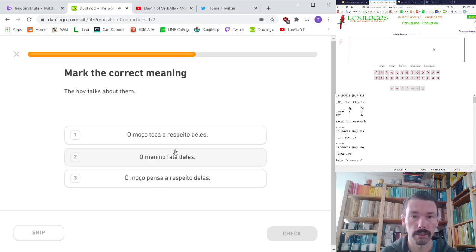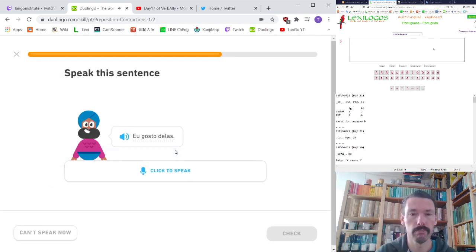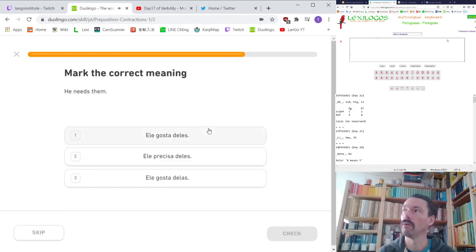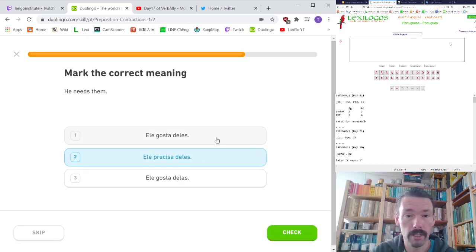The boy talks about them. Can only be number 2. Fala deles. O menino fala deles. Eu gosto delas. I like them. It's interesting that if it's just the preposition de, we're going to say de, because it's going to be unstressed. But in these fusions, it'll be a de with an unraised vowel and the unpalatalized D. He needs them. Precisa deles.